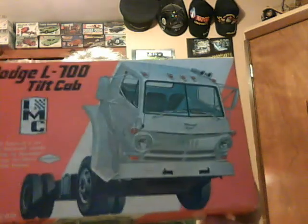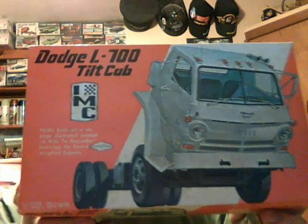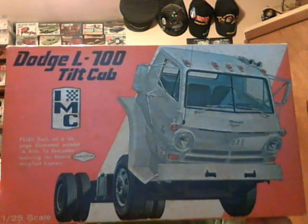I don't know if any of you guys have seen this. I'm sure some of you older modelers have. This is an IMC kit. This is a kit that was made in Detroit, believe it or not. It's the Dodge L700 tilt cab. This is a very, very old model of the Dodge 700 tilt cab.